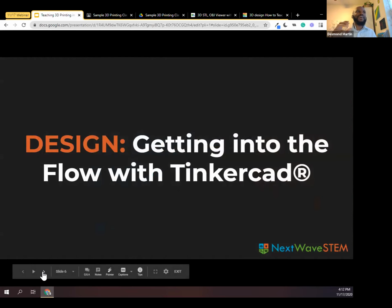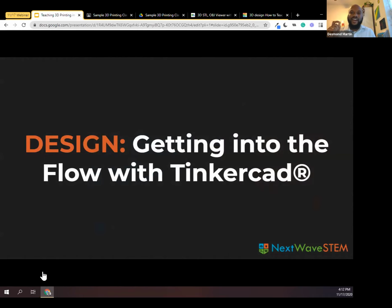So design, let's start there. How do we design objects? How do our students design objects that they're able to use, that they're able to print, that are going to be great examples for actually engaging with the engineering design process and additive manufacturing? Where's the first place to start? Well, a great place to start is really getting into the flow with Tinkercad.